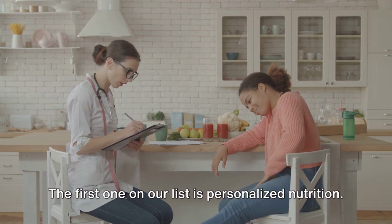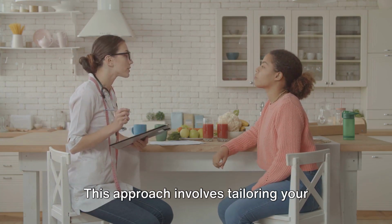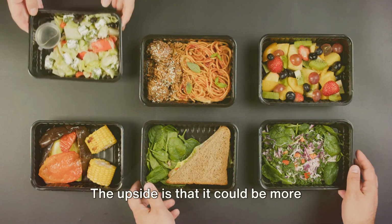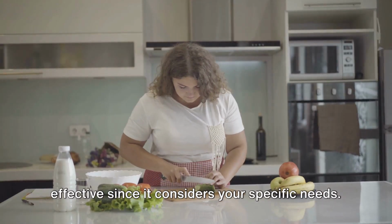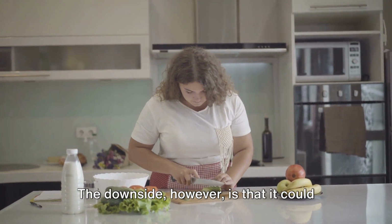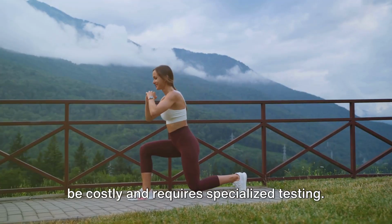The first one on our list is personalized nutrition. This approach involves tailoring your diet based on your unique genetic profile. The upside is that it could be more effective since it considers your specific needs. The downside, however, is that it could be costly and requires specialized testing.